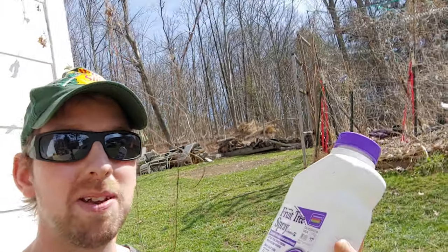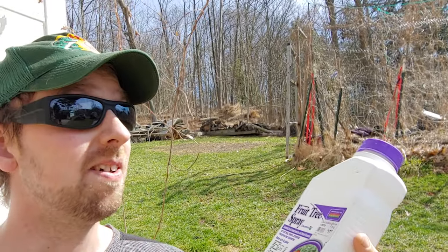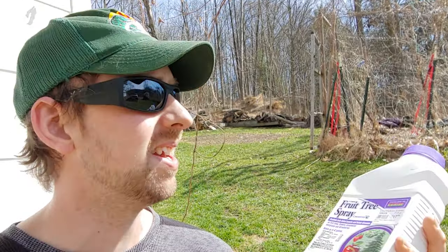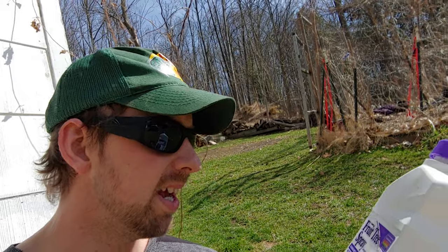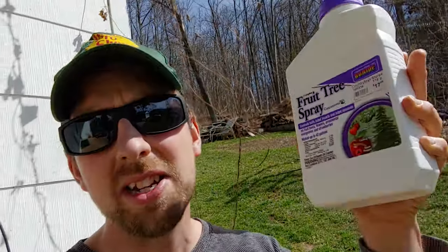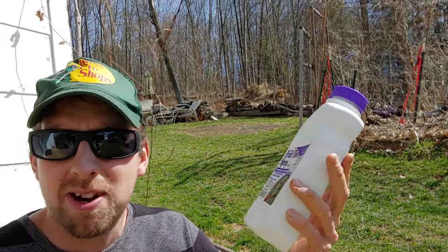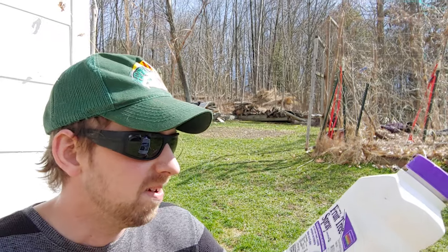I paid $18 for this, and it says it'll make 42 gallons. So if I need to spray this multiple times, I can do it up to 3 or 4 times in the season to really reduce the growth. And it goes over everything you need to know in the instructions for each individual type of tree, like peach trees, apple trees, pear trees, cherry trees, strawberries, and different kinds of conifers and all that kind of stuff.